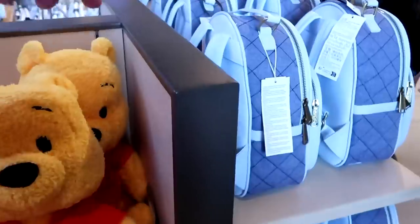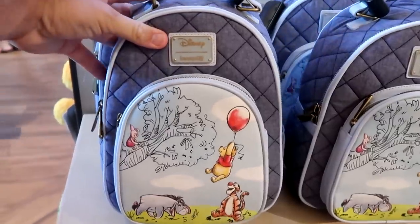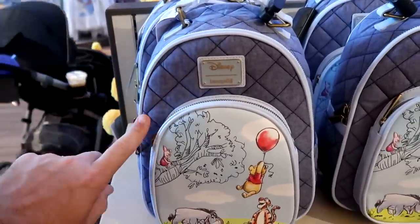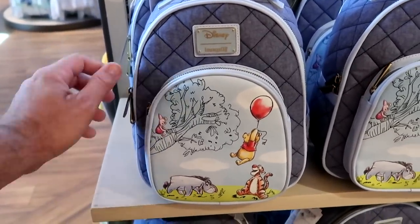And I do want to point out a really awesome Disney Parks Loungefly that they have with Winnie the Pooh as well. Again, I love this quilted pattern. You've got Pooh being carried up by the balloon, Piglet, Eeyore, and Tigger.